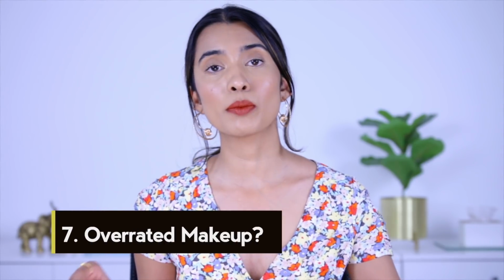And the next question that we have is overrated makeup. It's definitely the Maybelline Fit Me Matte and Poreless foundation. I'm not sure if it's been reformulated, so I will give it another try, but until then I feel like this is the most overrated makeup for sure. A lot of people really love this, but I can't seem to love it at all.